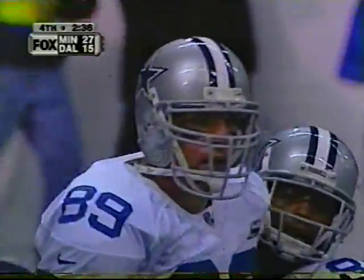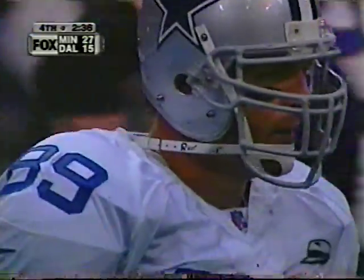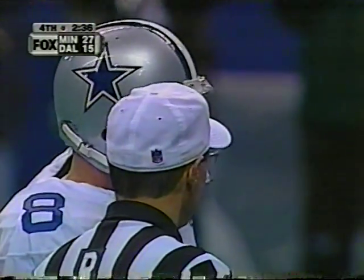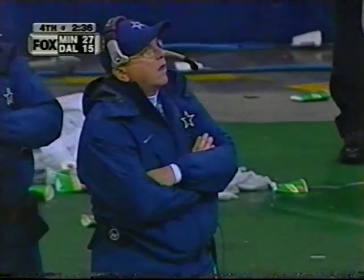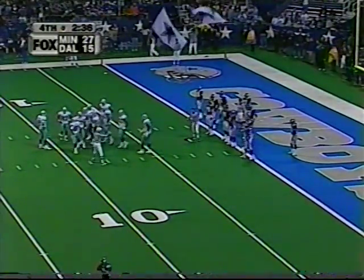David LaFleur. Well, they've been waiting and waiting for a long time for David LaFleur. He's been playing with an injury all year long. They've been waiting for him to show some spark. And maybe in these last 2 drives, he's shown it.